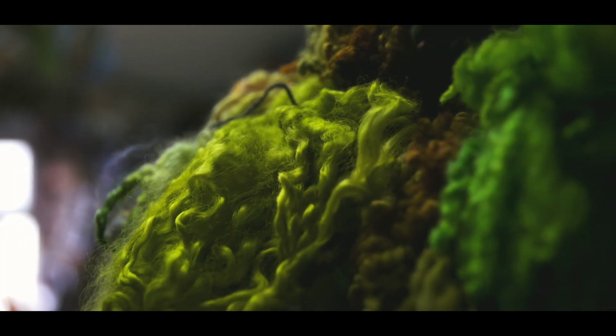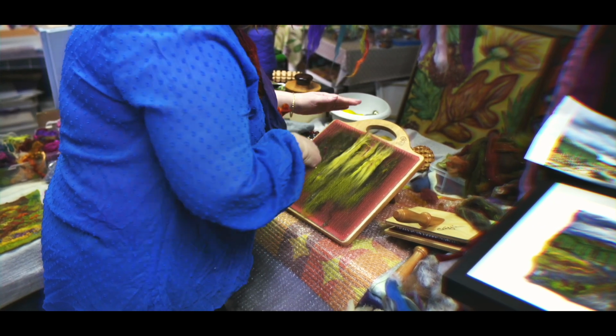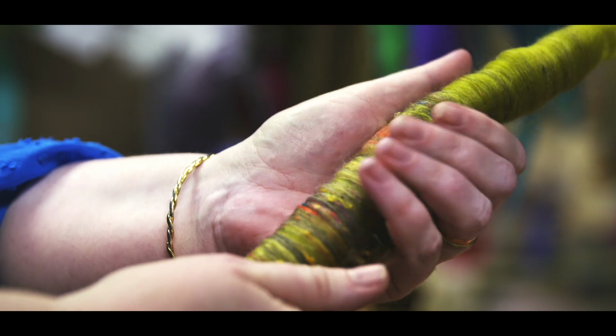Working with wool, it really connects me to the landscape right outside the door. I was brought up on a hill farm on Cushla Of Gullion. I've always been around sheep and wool. Some of my earliest memories are the textures and the smells of the farm. It was just a natural progression.